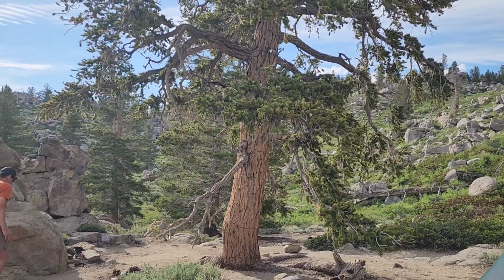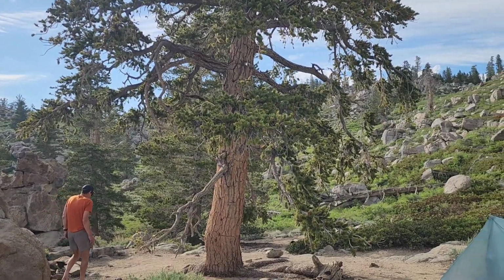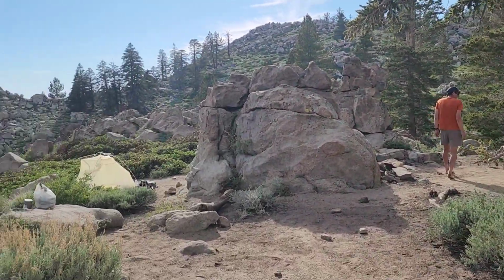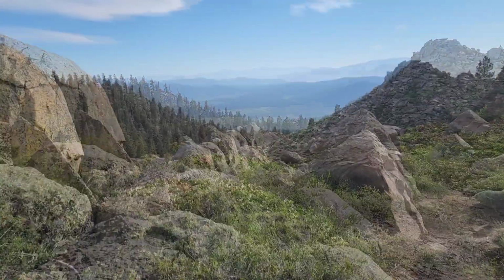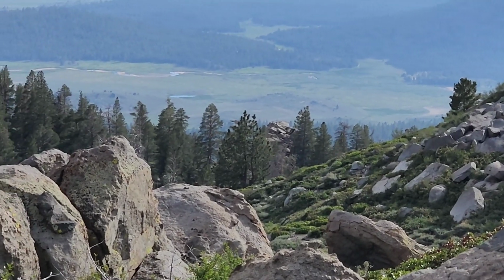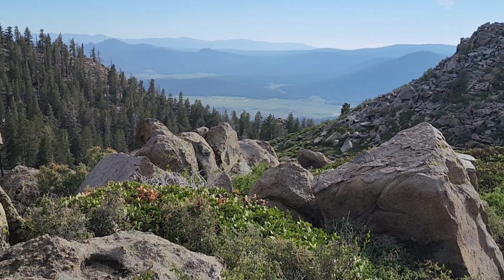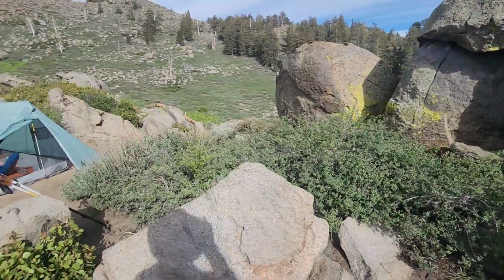We made it to the top of this slog. It's beautiful up here. Got this beautiful tree. And this is where we came from. So we were down in that grassy plain, I think. So that's the elevation that we gained. But we're to the top of it now, so Linda's doing her exercises and then we're gonna go get water.